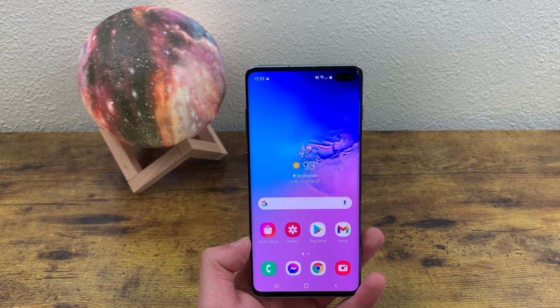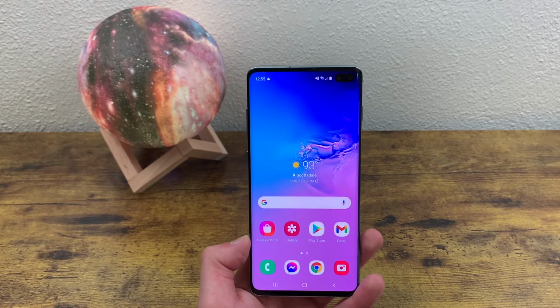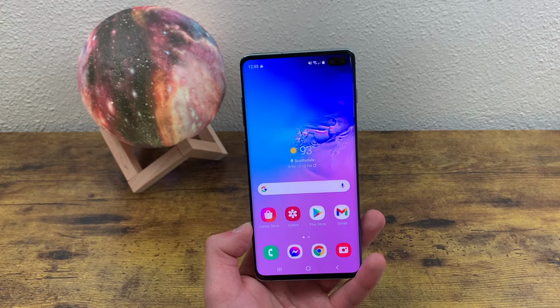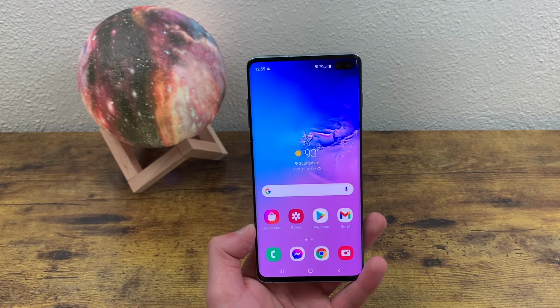In this video, I'm going to be giving you 5 reasons to buy the Samsung Galaxy S10 Plus in 2021. So let's get started. My first reason to buy the Samsung Galaxy S10 Plus in 2021 is the display.